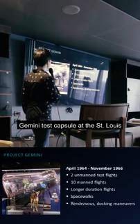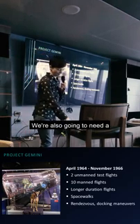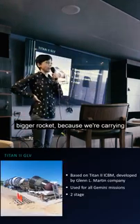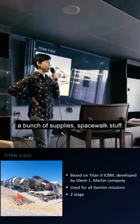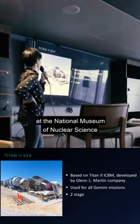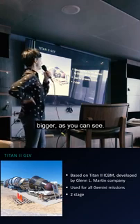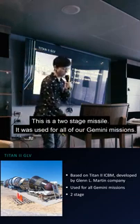So this is a Gemini test capsule at the St. Louis Science Center. This is an unflown capsule. We're also going to need a bigger rocket because we're carrying 2 people instead of 1. We're carrying a bunch of supplies. We're carrying spacewalk stuff. So this is a Titan II ICBM with Kuiper for scale at the National Museum of Nuclear Science and History. It's quite a bit bigger, as you can see. And this is a 2-stage rocket. This was used for all of our Gemini missions.